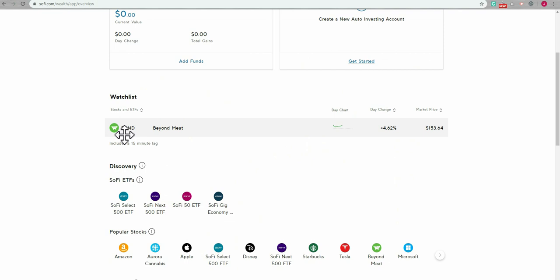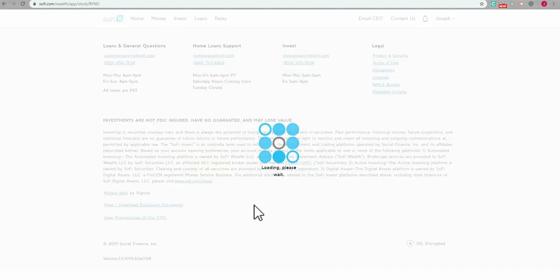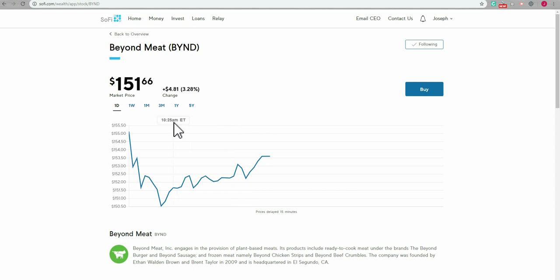Like here, Beyond Meat, it says BYND. So that's what you would use in order to buy stock, to identify the stock you're trying to buy. But when you have the images, they help, and the colors help. People respond to that very well, because it helps them identify with things very quickly. Why you see Beyond Meat here is because it's actually one of the investments I made when they came to market, because me and my wife eat their products.